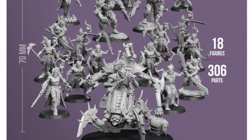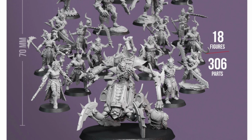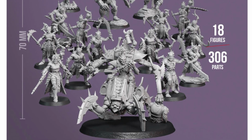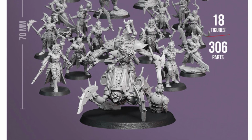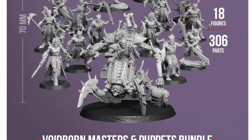The racks all look different. The Games Workshop racks look pretty similar. These all look like different poses, different looking weapons. You've even got female torsos in there. They look terrifying.